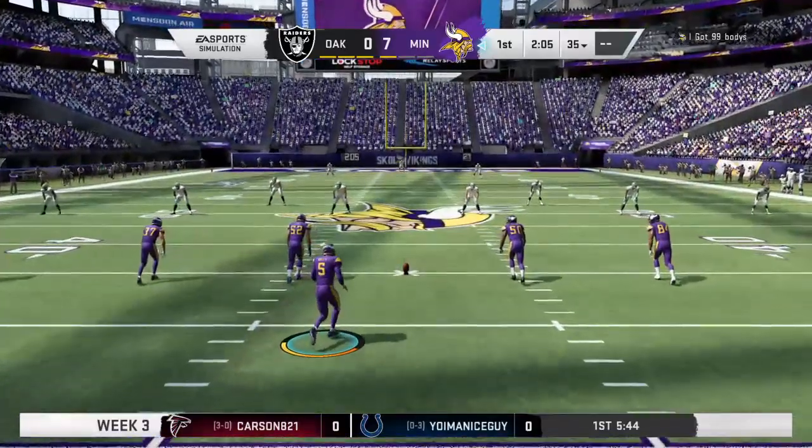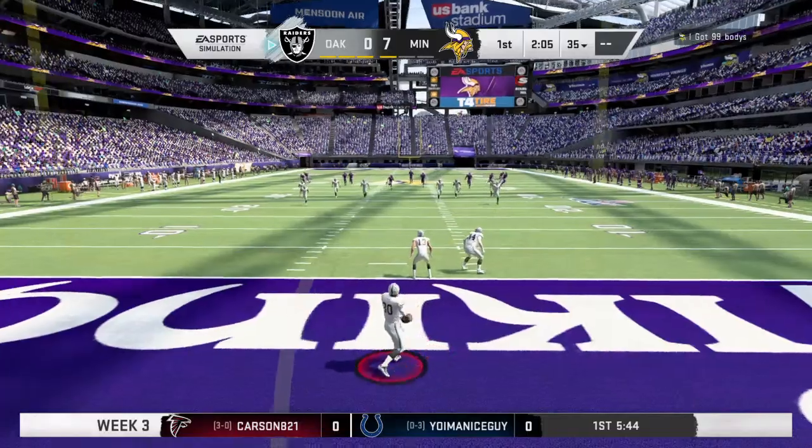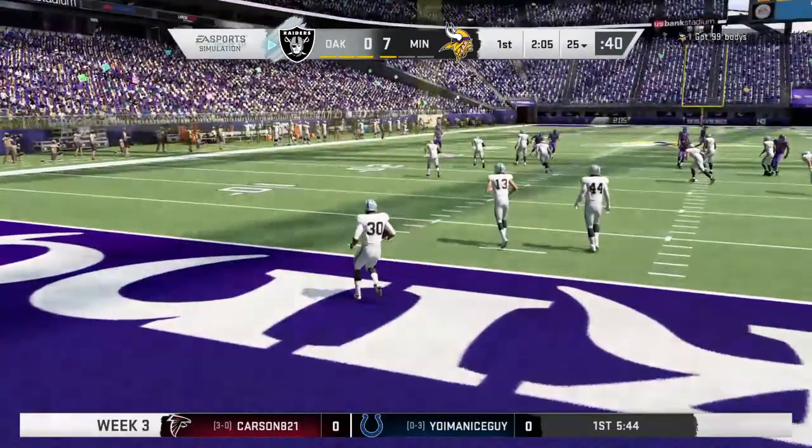Bailey now to kick it away after the touchdown. And no return on this one. A fair catch is signaled for.